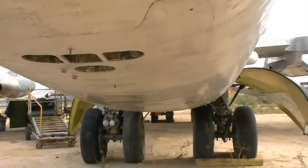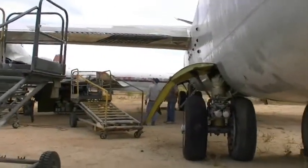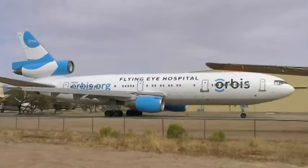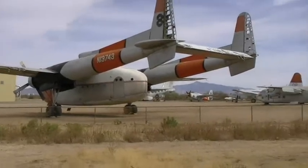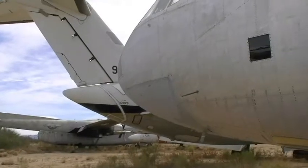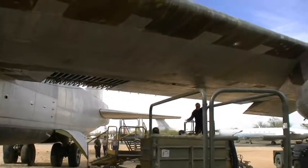Yay, I touched it. This is the oldest B-52 in existence. It was built in '52. That is one big plane. If you can imagine the B-36 being a little larger, I think.